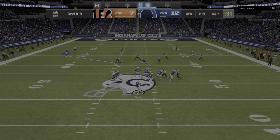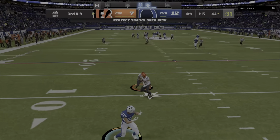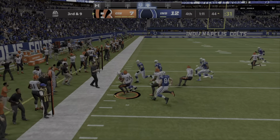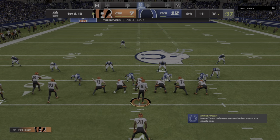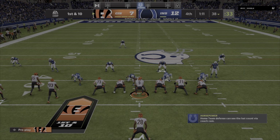Wentz to throw. He sets to fire deep. Now look at this. They get the turnover they needed. It's intercepted. Picked off by Von Bell. And the Bengals are right back in this football game. Oh my, how the tables have turned now. They were trying to salt this one away, but that interception, potentially a game changer.